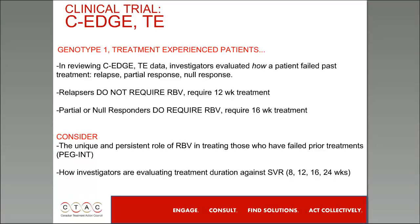So one of the other conclusions that came out of here was, in reviewing the C-SALVAGE data, investigators evaluated not just that a patient had failed a previous treatment, but how they did. Was it a relapse? Did they only partially respond to the medication? Did they not respond at all? And they were able to differentiate what we do next depending on how they responded. So for example, relapsers don't seem to need ribavirin at all, and they do benefit from a 12-week treatment, while people who partially responded or didn't respond at all do require ribavirin, and they should take it for 16 weeks.